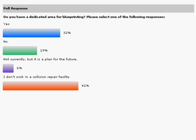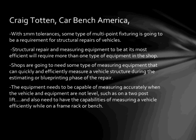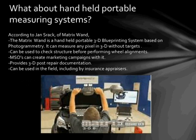Okay, so for our responses, it looks like about a third do have a dedicated area for blueprinting and about 20% do not. So back to Darrell and Shawn. Very interesting. Of those that are repair facilities, it looks like, what is that, over half actually have areas.